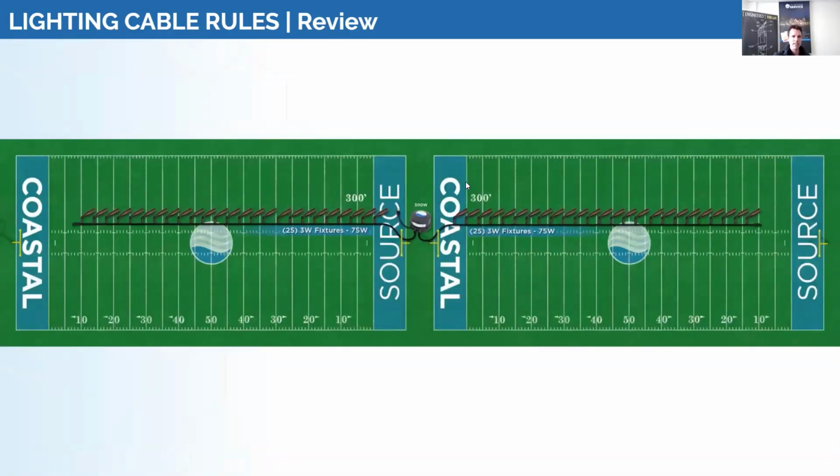A quick final example is this is a 300 watt transformer in the center of the screen. So it's got two independent 150 watt outputs. Each leg of this transformer has only 75 watts or 50% of max load. So I can go 300 feet in each direction.